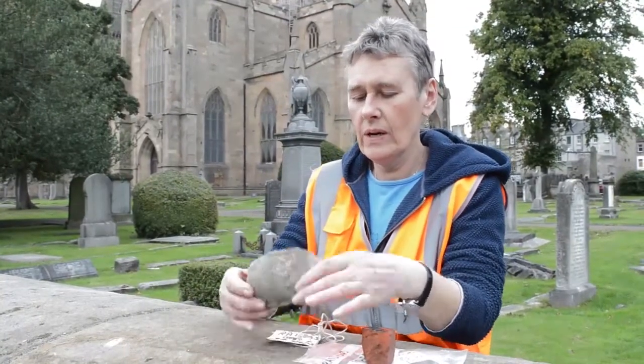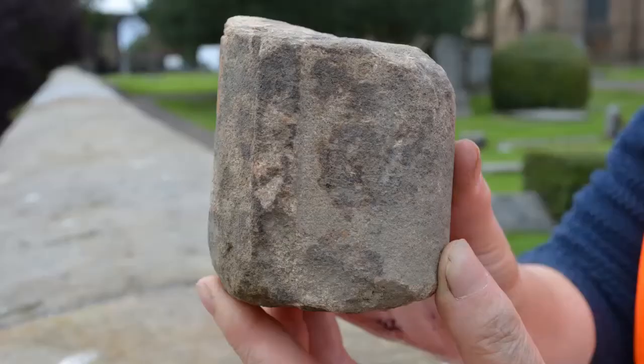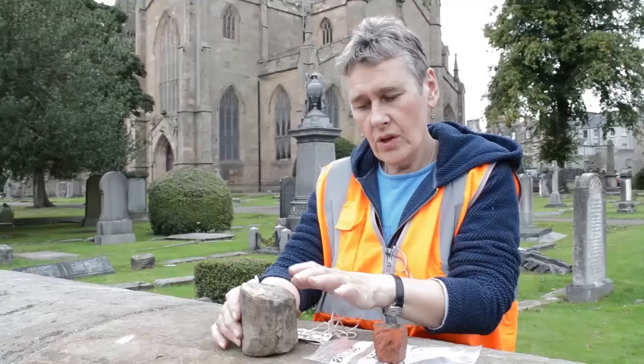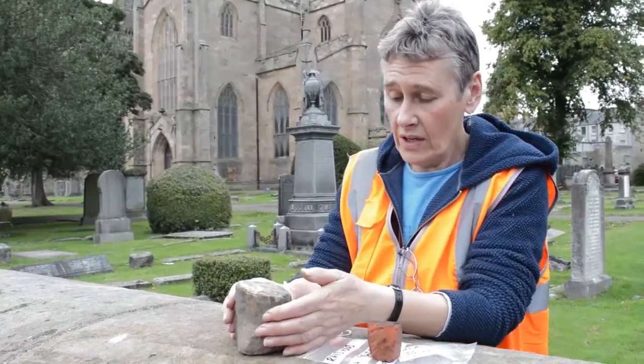That's the archaeological part. But if I turn it round, you can see it's a carved stone. It's what we call a stone moulding. And we're hoping very much that that will turn out to be part of the medieval abbey over there.